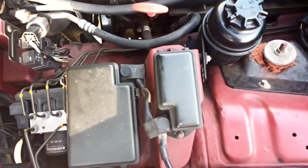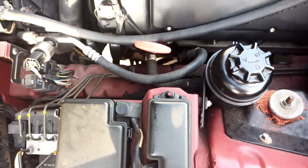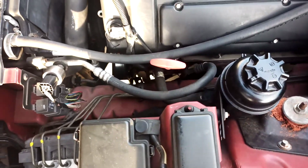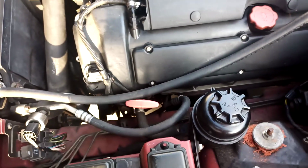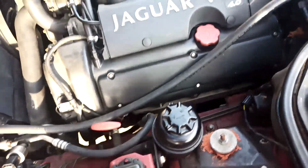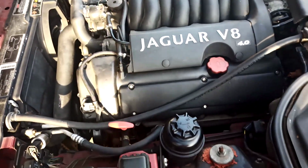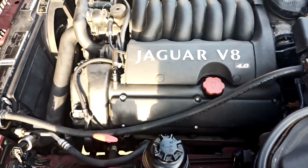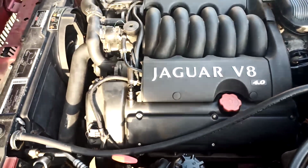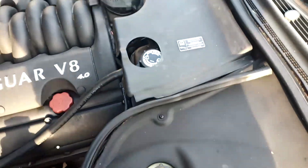And what was happening was, with that leak, with that crack, it was causing maybe a loss of pressure. But I ended up changing that. I also changed the thermostat housing as well, and that seemed to solve my problem. And I've been running this car for the last 2 months with absolutely no overheating issues, and the engine is running absolutely perfect.